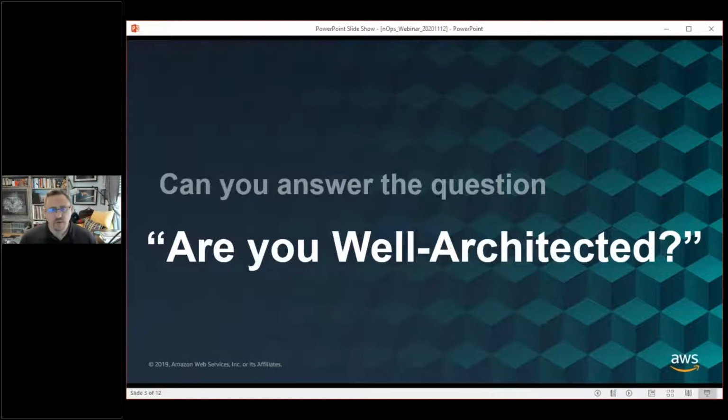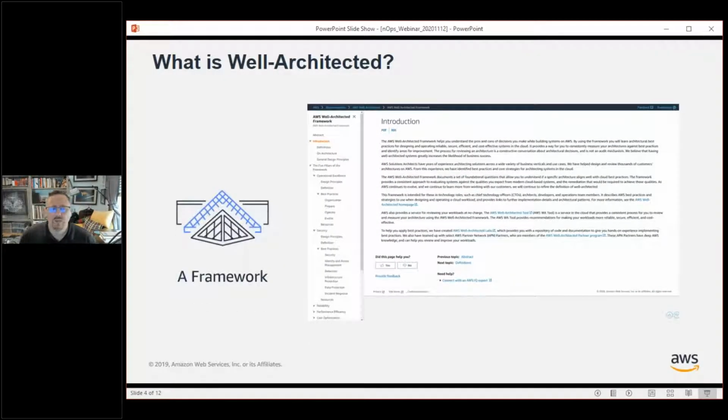But the fundamental question that we want to be able to answer, and that started the Well-Architected framework, was: are you well-architected? When you build something in the cloud, when you evolve and operate a workload in the cloud, can you say with precision that you are or are not well-architected? How do you know if you're following the best practices for building, operating, and evolving in the cloud? And the way that we have codified that at Amazon Web Services is through the Well-Architected framework. So what is Well-Architected?